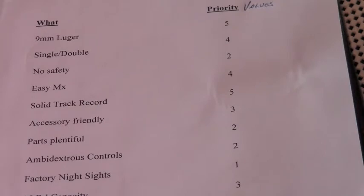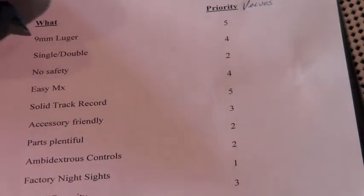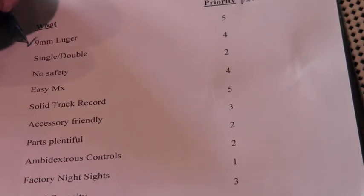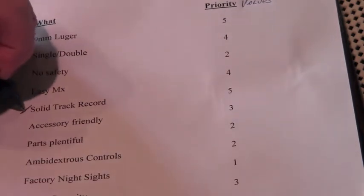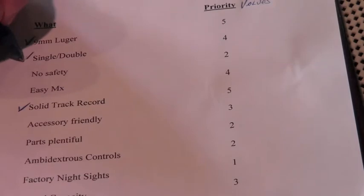So by way of example, when I was shopping for a home defense weapon, my high preferences were 9mm Luger chambering and a solid track record. Those are my Cat 5 preferences. Also, I have 2 Cat 4 preferences: single/double action and easy maintenance.